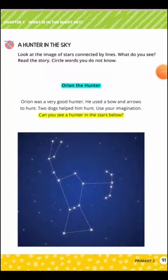Now your primary turn page. The title of this page says a hunter in the sky, صياد في السماء. Look at the image of stars connected by lines. انظر الى صورة النجوم المتصلة معا بخطوط. What do you see? ماذا ترى? Read the story. Circle words you don't know. بيقول لنا يا اولاد هنقرأ القصة ونضع دائرة حول الكلمات التي لا نعرفها.